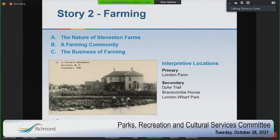The second story is about farming, and there are 3 sub-stories there. The nature of Steveston's farms, and that's how farming has built on the natural environment and impacted the natural environment in Steveston. The second is a farming community, so that's the families who have farmed in the Steveston area and the community that was created around the activities of farming. And the third is the business of farming, and that's the economic factor and how people earned a living and how it impacted commercial networks to support the farming industry.